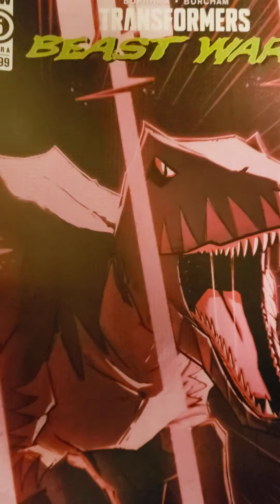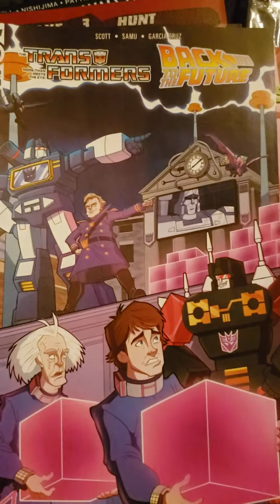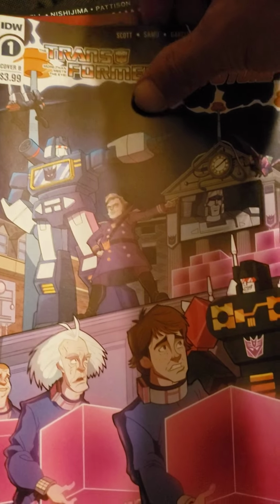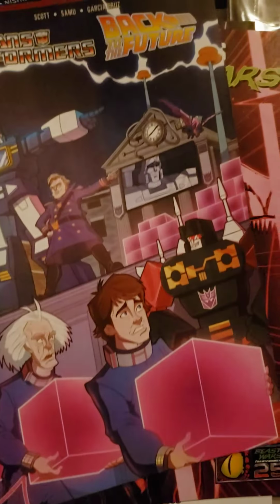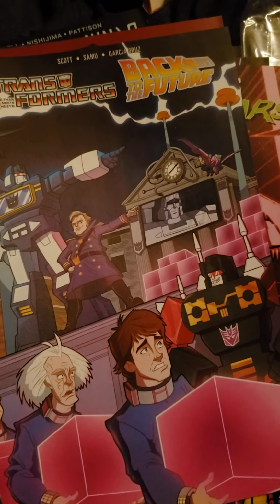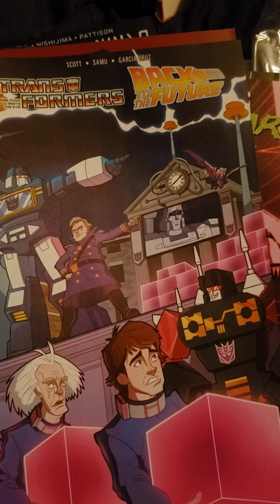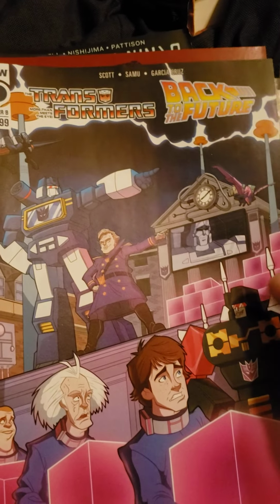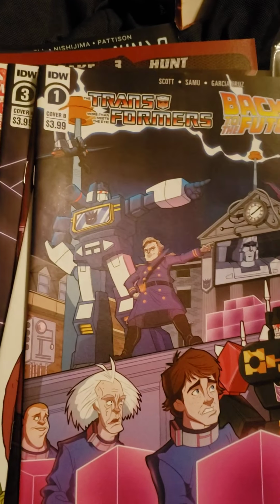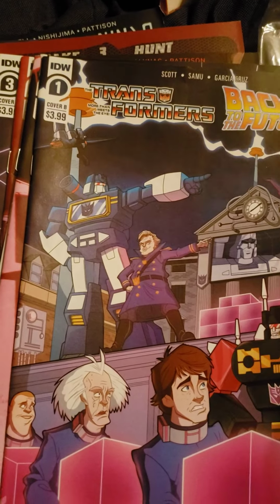Next, last but not least, Transformers Back to the Future, issue number 1. On behalf of and in honor of the Teenage Mutant Ninja Turtles Cowabunga Collection coming out tomorrow, August the 30th, 2022, I ran into these Teenage Mutant Ninja Turtle comic books at Ollie's Bargain Outlet, and I thought, hey, why not buy the 10-pack, two 10-packs, and I got lucky.